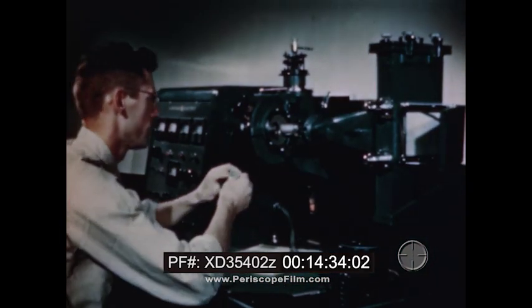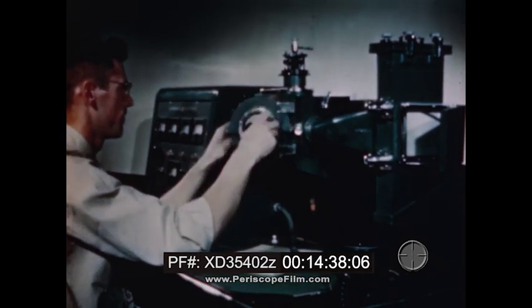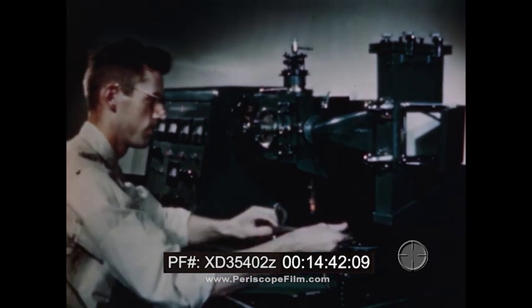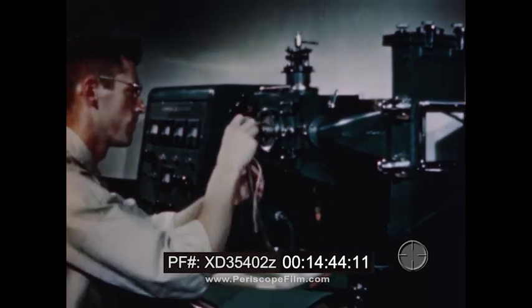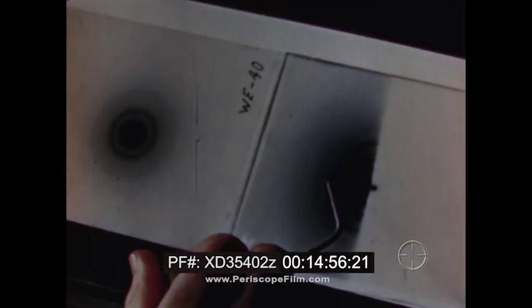Photography, as you may have assumed by now, has many and varied scientific uses. This electron diffraction camera is a case in point. Photographed in a vacuum chamber, these concentric rings are the film pattern of a tiny crystal. The crystal diffracts a beam of electrons, and we get this pattern from which the crystal structure can be studied.